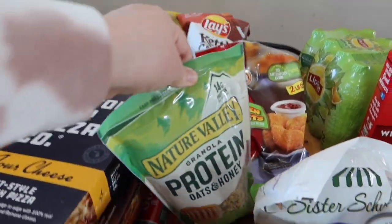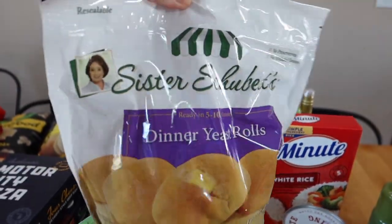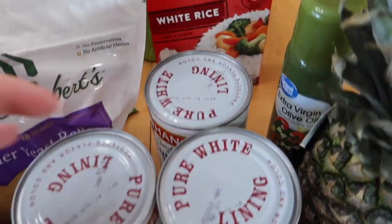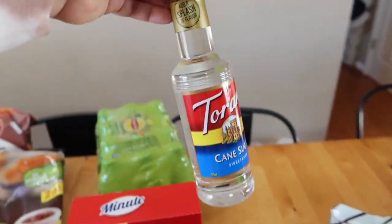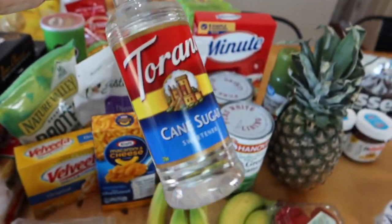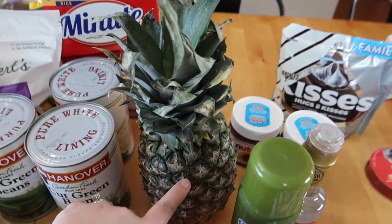Some more granola for our yogurt, mac and cheese, a big thing of garlic bread, some more of these quick heat up rolls for dinner to stick in the freezer, some more green beans, some big cans of green beans, rice, Josh's green tea to pack for work. Kylee needed this for one of her science experiments. Actually, it's just this clear sugar sweetener, some extra virgin olive oil spray, strawberries, bananas, and then a pineapple.